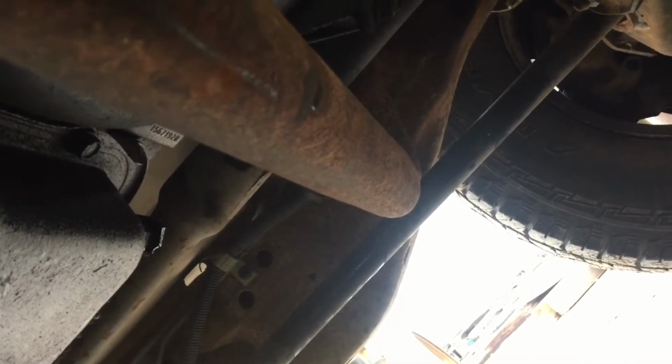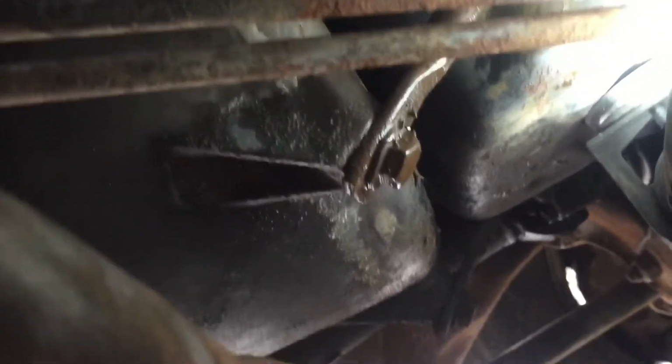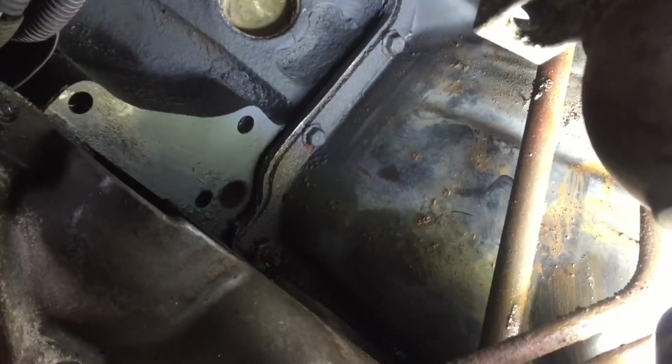For now, just put it in and run it for a few days and stuff. Fully get it out, because oh my god, look right there. That's evidence. That's what came out of that hole. Was junk looking. It looked like crap, literally. So get this all cleaned up and then put it all back together, and then do the coolant next.